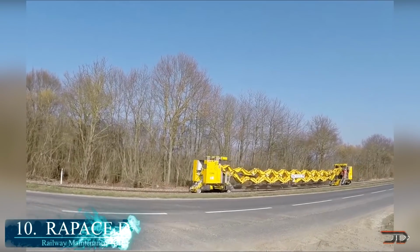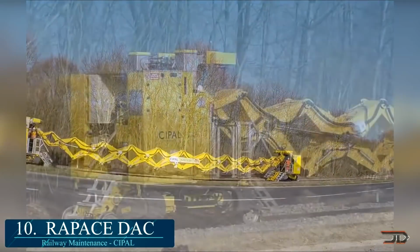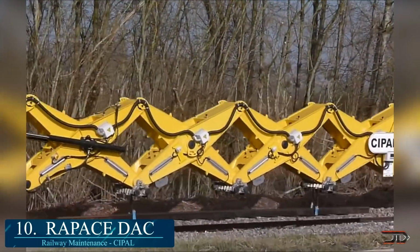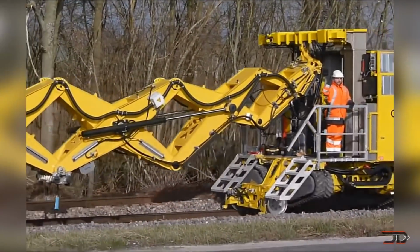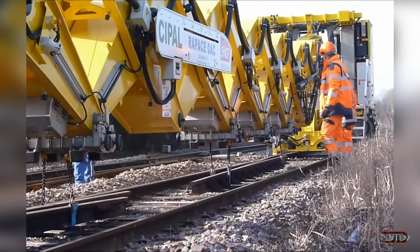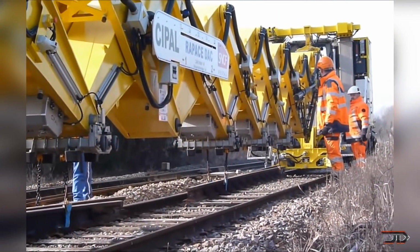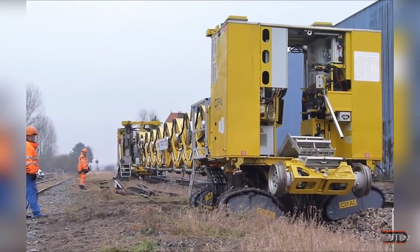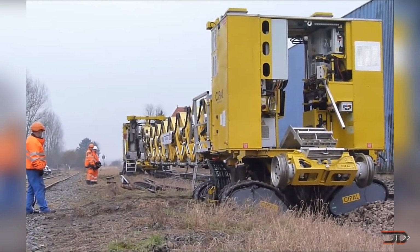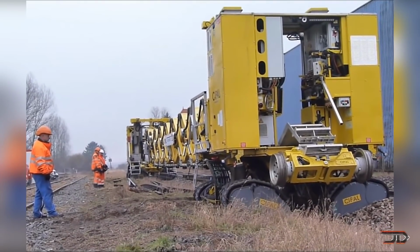At number 10, the RAPACE DAC. A one-of-a-kind vehicle replaces turnout switches on the railway, which are basically transitions that allow the train to switch from one track to another. Controlled by one driver, the machine can pick up parts directly off the ground and then move to the location where they need to be handled. With an extension of 90 feet, it can tackle over 4 tons of steel, and the scissor-type design allows it to be quickly transported to the worksite. Ultimately, it's a pretty complex but versatile machine for building tracks.